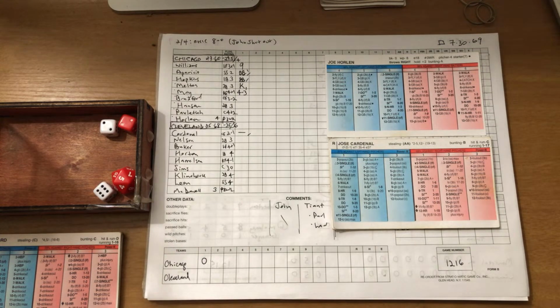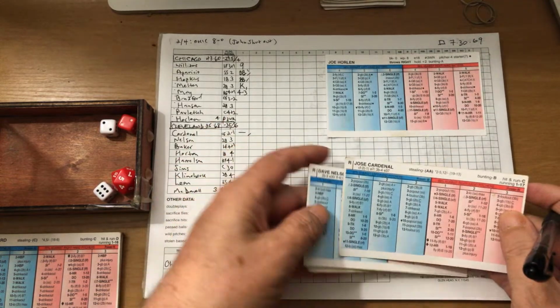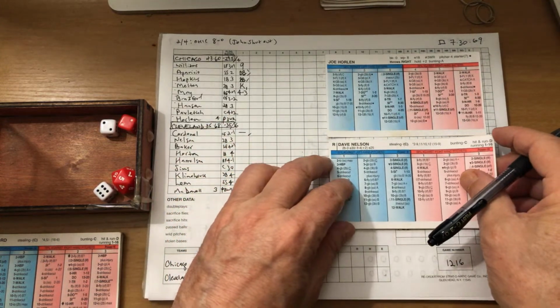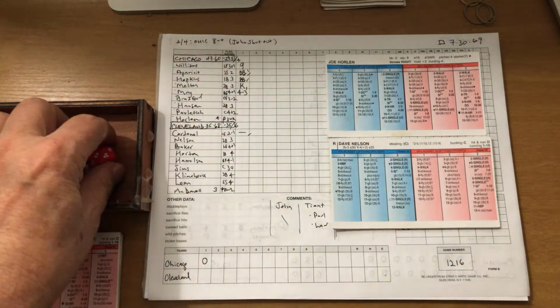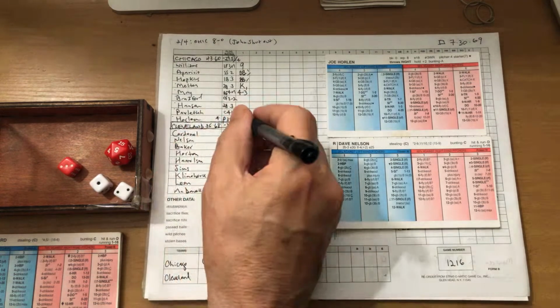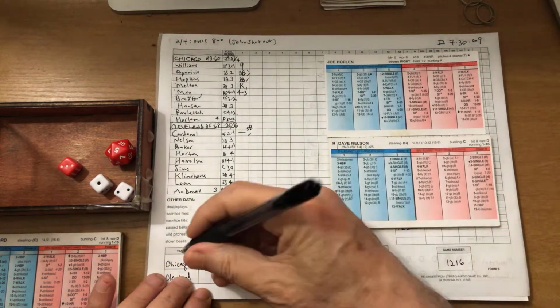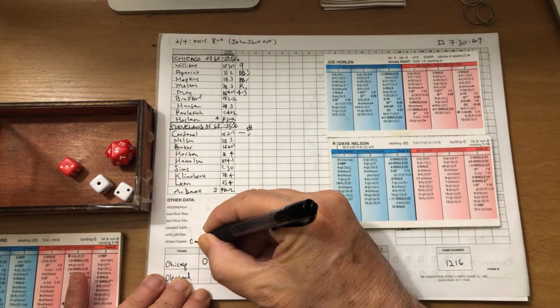He's a threat to steal. He'll be held on the arm of Pavlitic. Here comes Dave Nelson now. Cardinal likes to run on the first pitch. Horlen from the stretch. The wind up. There goes Cardinal, and he's safe. And that was a ball thrown to Nelson. So Jose has stolen second to get something going here for the Tribe.